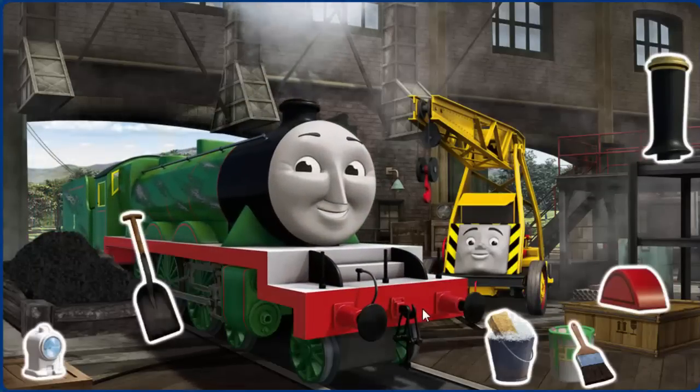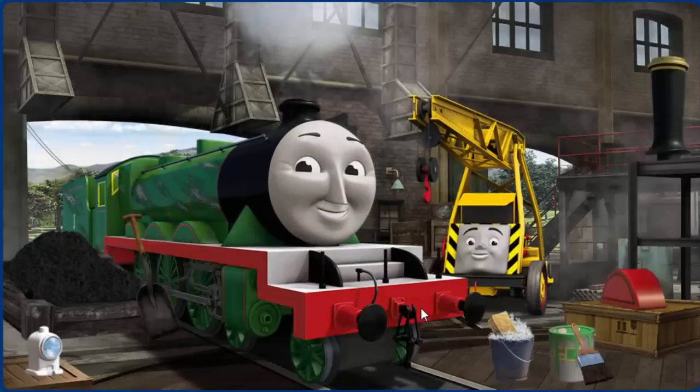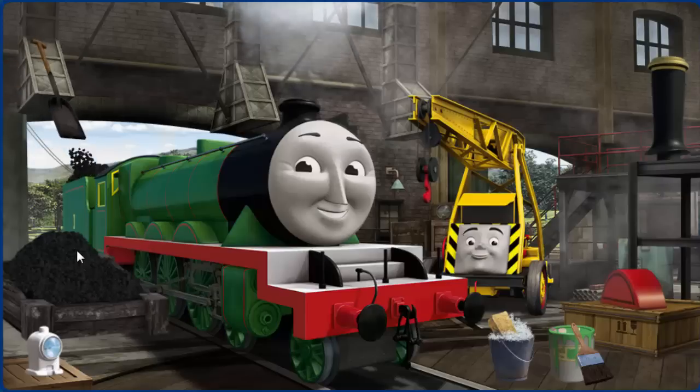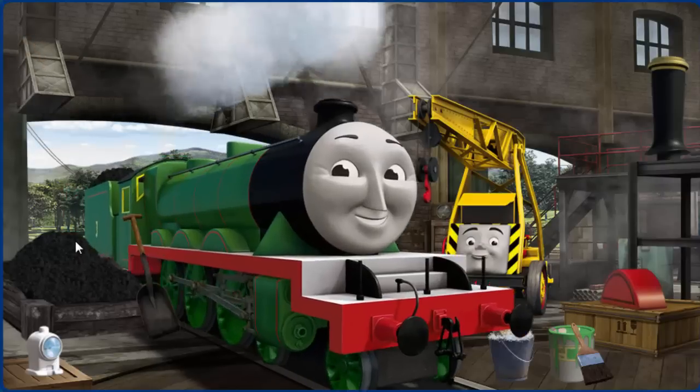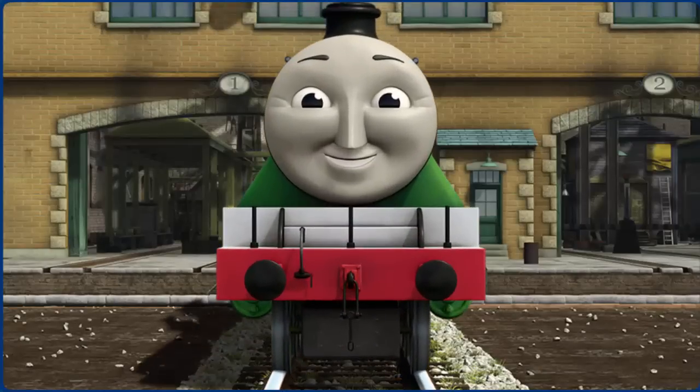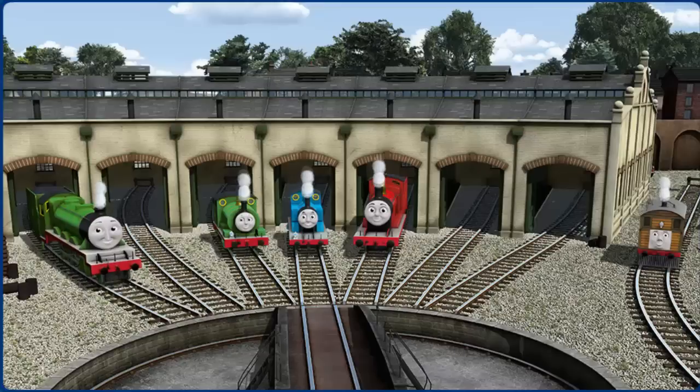Henry's paint is scratched and he needs more coal. Great job, but there's still more to do. Henry needs more coal. You fixed it! Printables! Henry is ready to be really useful again.